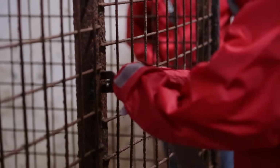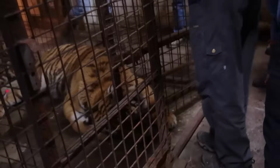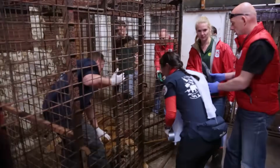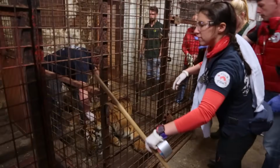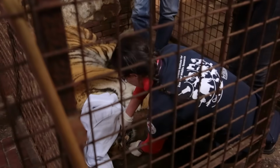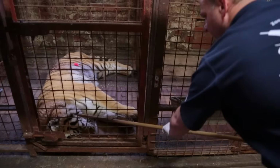The team follows strict safety procedures, only entering the enclosure once the vets have given the okay. The first priority is to start monitoring the tigers to make sure they're responding okay to the drugs. But the small size of these holding cages is making the job very awkward. He's lying also just in front of the door.